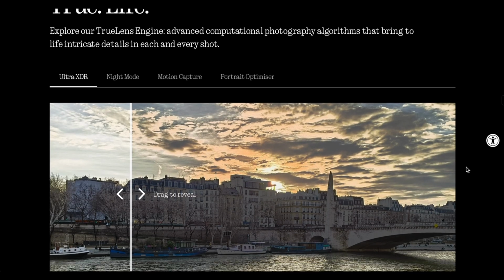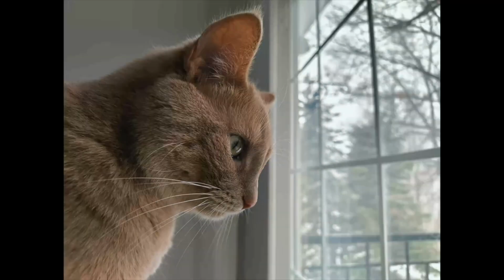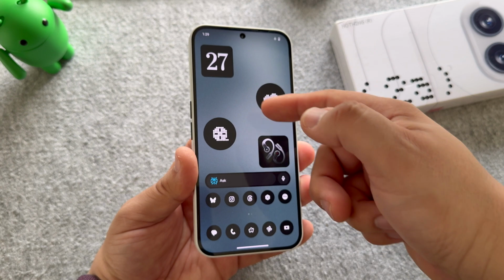If you head over to the Nothing website, though, under the Phone 2A, you will find under the Portrait Optimizer one of my photos that I took of one of our cats, Waffles, and so you can see here you're getting great detail out of, again, a device that's under $400. It's quite impressive. And the nice thing about the Phone 2A is it ships with Nothing OS, and you get the latest in terms of Nothing OS.